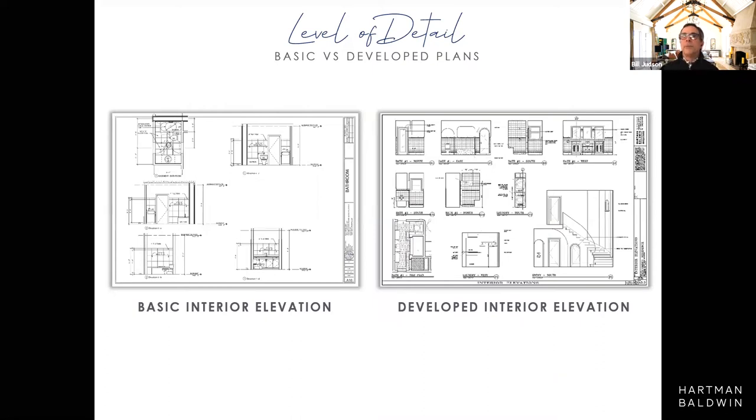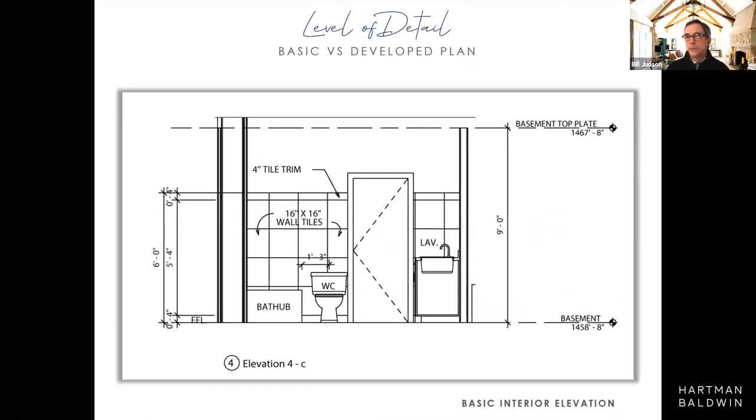Even if we have them, what sort of information are we getting off of those? And what sort of information are we missing in something like this, a basic elevation? So this is an elevation of your bathroom. Great, I can see I have a water closet, a toilet, a bathtub. My bathtub is 1 foot and 3 inches away from my toilet. I have a sink, but that's about it.